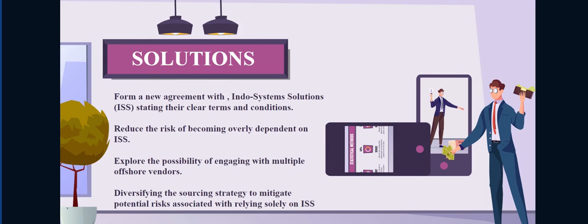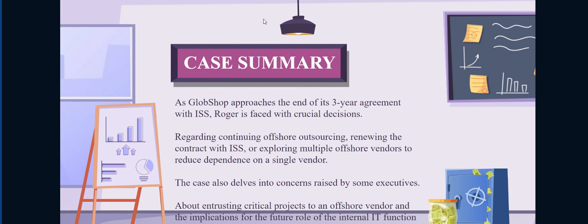Moving on to the case summary. The case study revolves around the decisions faced by Globshop as it decides to offshore a significant portion of its IT work. To cope with the business challenges, the company outsourced various activities to ISS, resulting in a reduction in IT expenses. As Globshop approaches the end of its 3-year agreement with ISS, they are faced with crucial decisions regarding offshoring, renewing their contract with ISS, or exploring multiple offshore vendors.